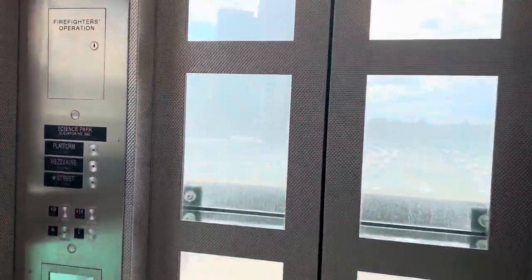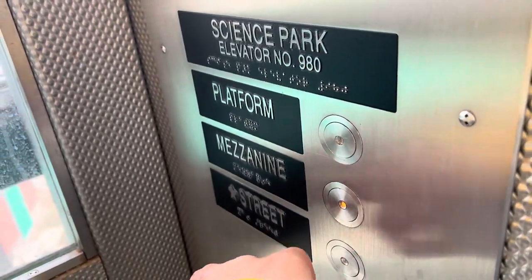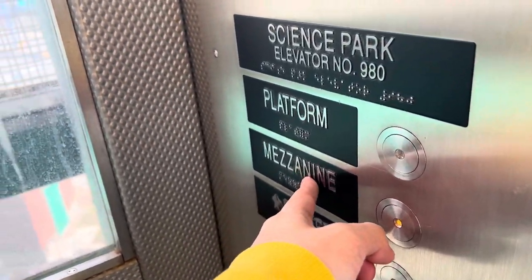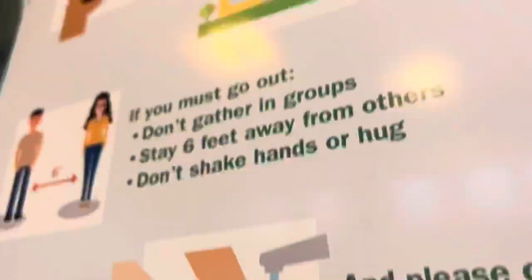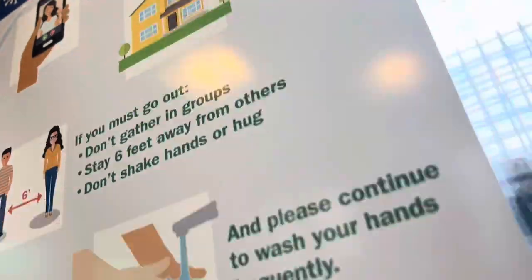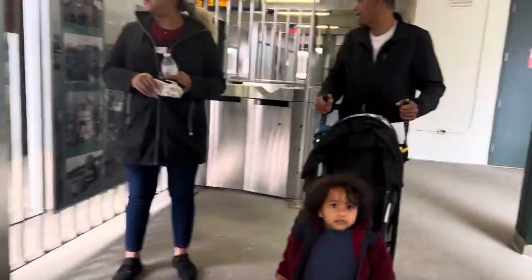So they have three selections. You have platform, Mezzanine, I don't even know how to say it, Mezzanine, I think. And then street level. So let's check out the Mezzanine first. Help prevent COVID-19. I think this was here before they took it down. You gotta get out first. Okay, yeah.